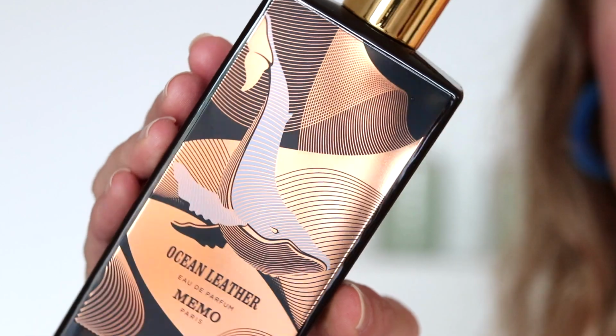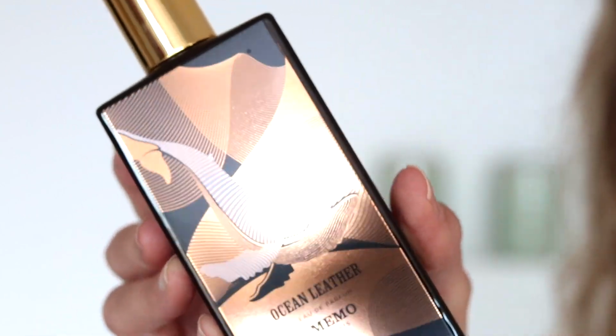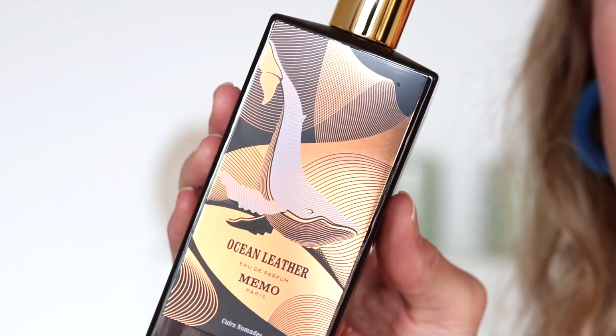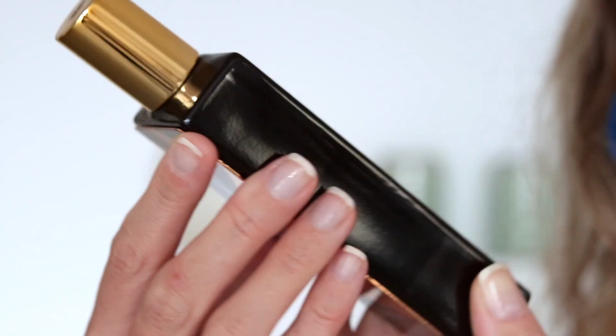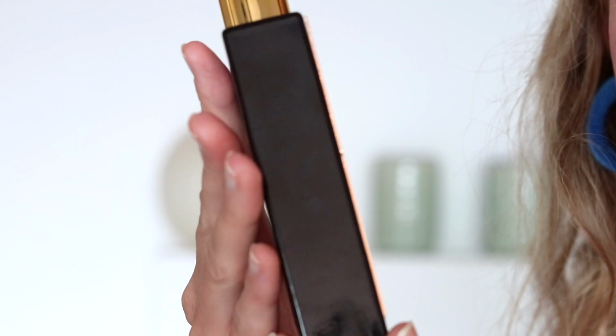There you go. So you get this gorgeous, gorgeous bottle. And this is the case with all Memo bottles. You get this incredible gold plate at the front here. I will give you a close-up of what the bottle looks like. So you can see here, it is just stunning. You have the design of the whale, and you have, of course, the beautiful cap with the Memo logo.